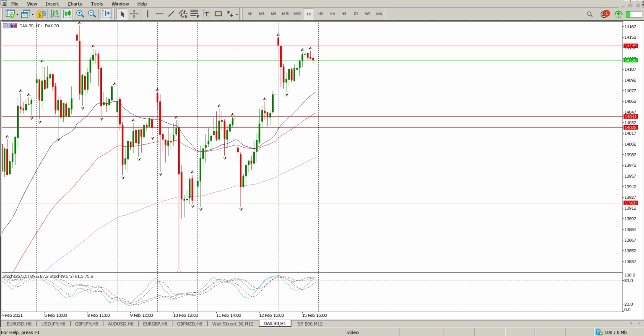Just give me a second, I'll get there. DAX futures is up 0.2%, 14,143. So we're pretty much up at the highs of yesterday. I'm not convinced. So just look at this, look at my oscillators. We are at a level, I need to be careful. I am being careful. I'll wait for the pullback.